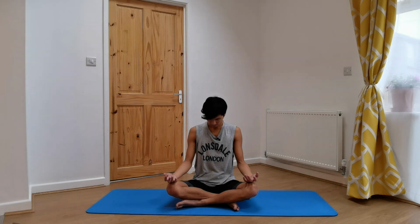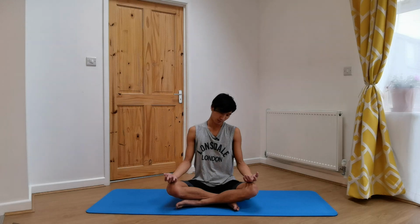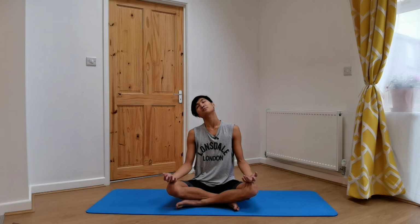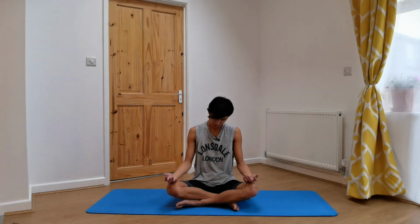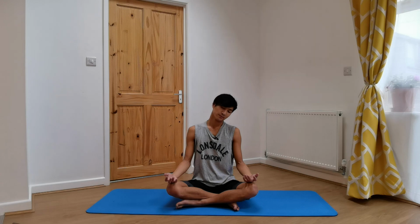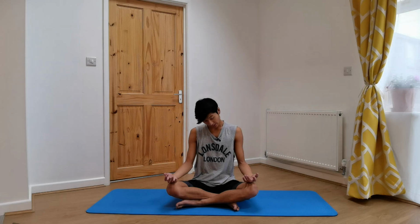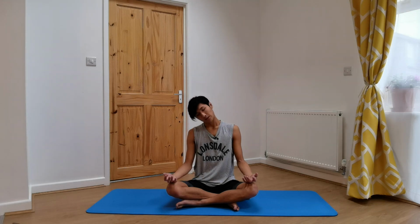Keeping your eyes closed, start to drop the right ear towards the right shoulder. And as you exhale, chin towards chest. And then inhale, left ear to left shoulder. And dropping down as we exhale, chin to chest. Inhale over to the right. And going back and forth, according to your breath. Noticing the sensations along the neck, the sides of the neck, the throat, the back of the neck, and also the shoulders, maybe some of the upper chest as well.